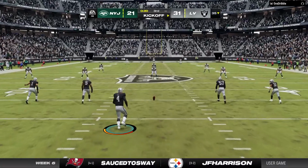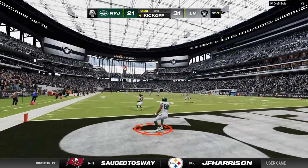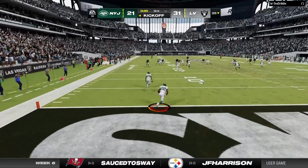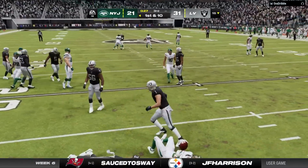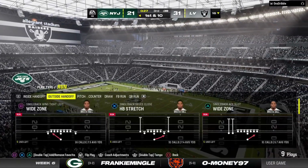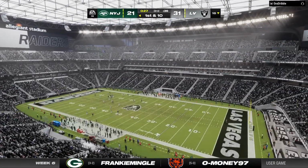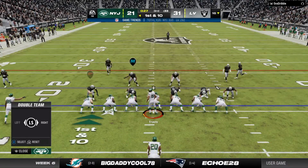On is the Raider kickoff unit now as they will send this one away. And we'll see a return here from the end zone. And in hindsight, probably should have taken a knee as he only gets this out to the 16-yard line. The New York offense taking over for their next possession.